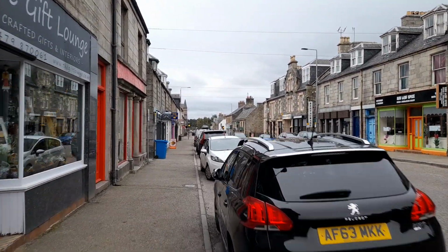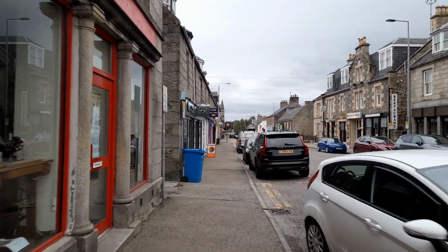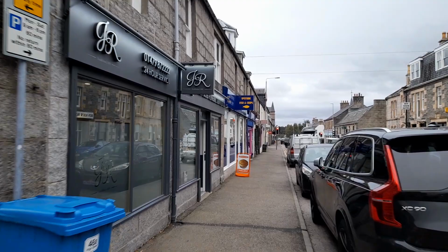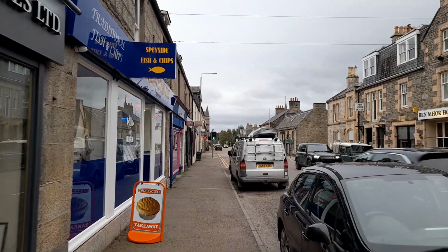Wee shop, red shop on the left there. It's Walker's, I've seen that in a couple of places as well. Another fish and chip shop. So you can see how busy it is with tourists here, because you've got 3 or 4 fish and chip shops in the one street. I doubt that's just the locals that are going in there.